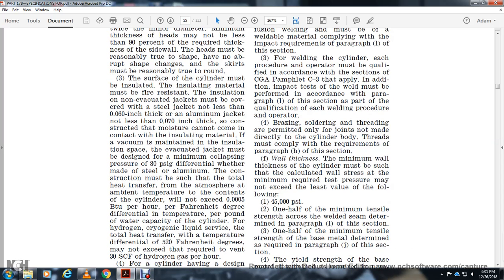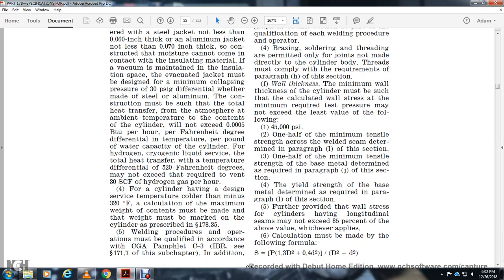For hydrogen, cryogenic liquid served with the total heat transfer with a temperature under differential of 520 degrees Fahrenheit may not exceed the required vent of 300 SCFs of hydrogen gas per hour. The cylinder having a design surface temperature colder than minus 320 degrees Fahrenheit. Calculation maximum weight of the contents must be made. The weight must be marked on the cylinder as prescribed in 178.35.